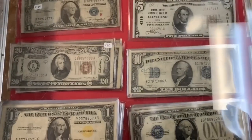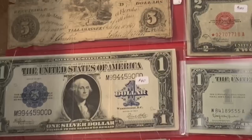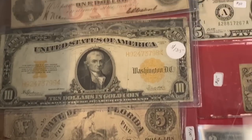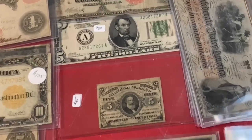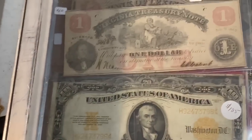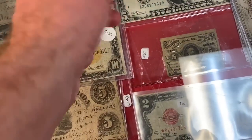You'll be the first bills that I looked at today. I'm always afraid to ask how much the bills are because they look very expensive. And most of the time when I see the good ones, people already have them graded by the different companies. Because this is a horse blanket right here, right? This is a treasury note.